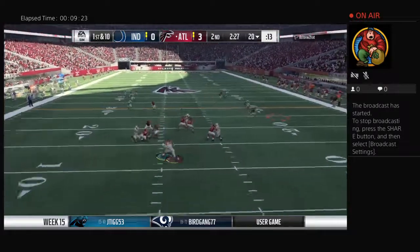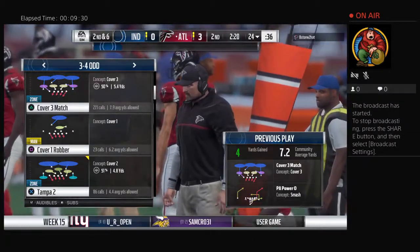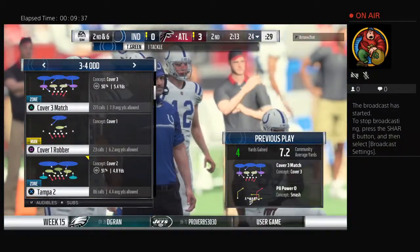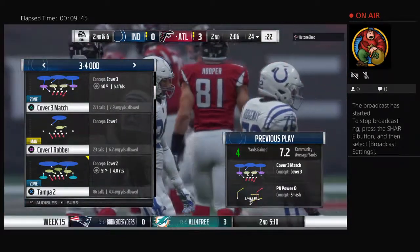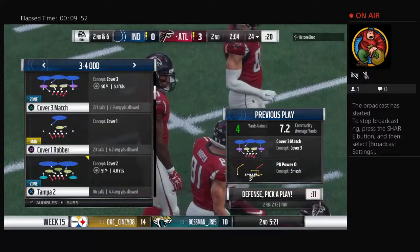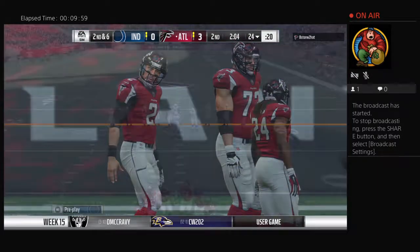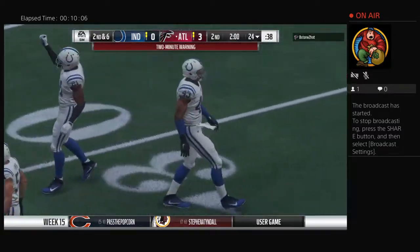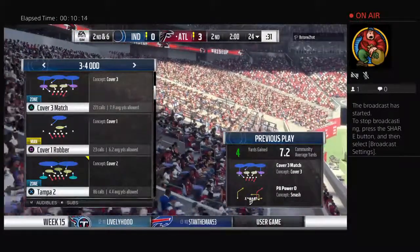On first down, Ryan, and he's going to drop this off to his fullback. And he'll go down just shy of the 25 at the 24-yard line. It'll be a gain of 4, and that'll bring up second down. 2 minutes to go here in the first half. We're back to Atlanta right after this timeout.